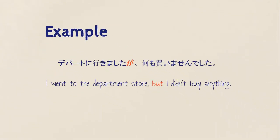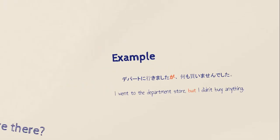デパートに行きましたが、何も買いませんでした。So I went to the department store, but I didn't buy anything. First thing you'd notice, and especially as a native English speaker, you'd notice that it is very one-directional. As you hear it, you can understand it, you can process it. Have a look at the next few examples.